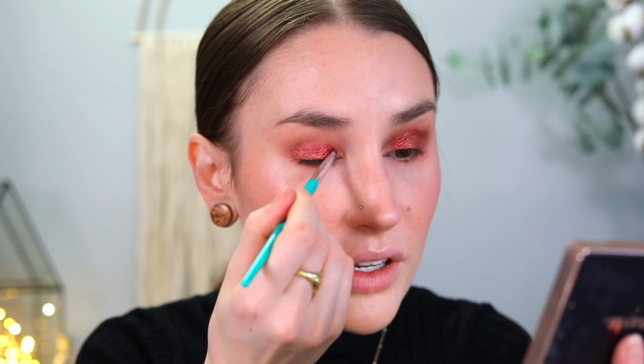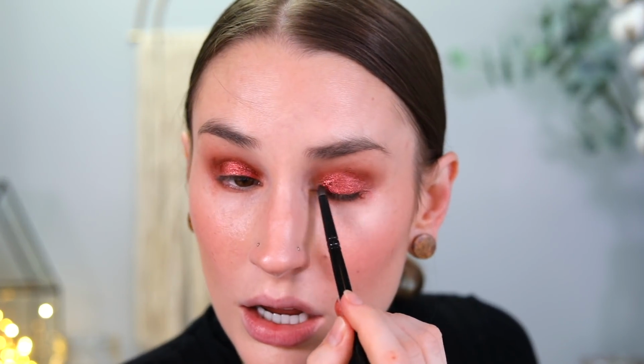And what's cool is you can apply most of the shadow with your finger, and then you can go in with something smaller like a pencil brush, and get a little bit more detail work. So then I'll take this burgundy shade, go over what I did in the crease.